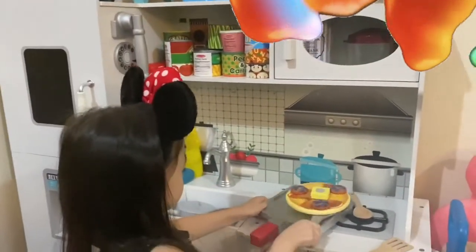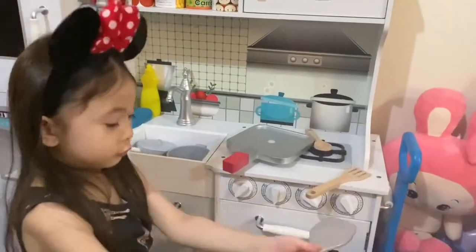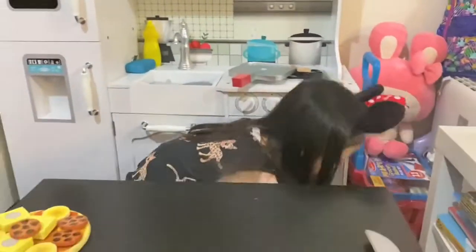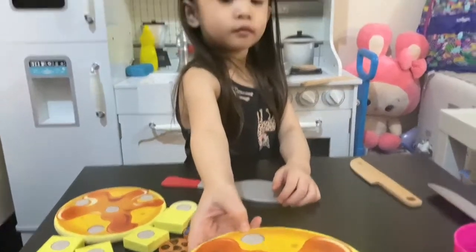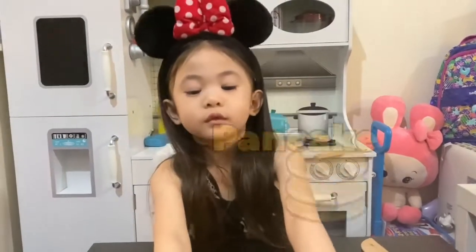Oh, do you have the plate? Where's the plate? Where's the plate? Where's the plate? You have to... Oh my! What happened to my pancake? Okay. Not cupcake, pancake. Say hi, guys.